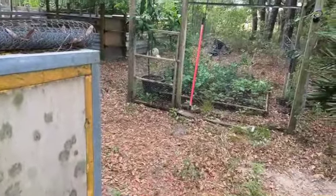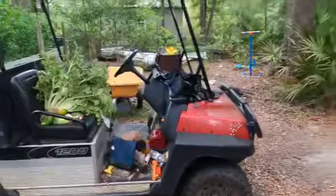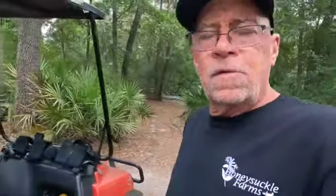Our pepper garden's doing good. We ended up pulling most of our onions and we're setting them out to dry. We planted some new onions. We should be able to get another batch of onions in before fall. That's what I'm hoping.